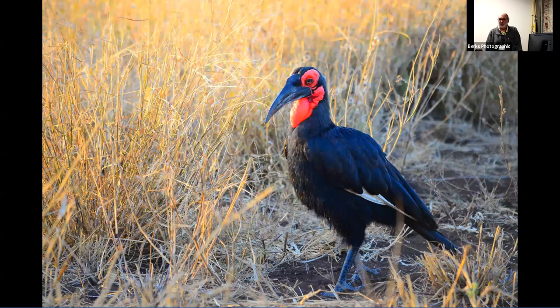Now, there are a number of species that are called hornbills. Most of them in one family, and this is in a different family. It's not closely related to the other hornbills we'll see later on. These are apparently quite threatened, and they're not one of the more beautiful birds, if you want my opinion.